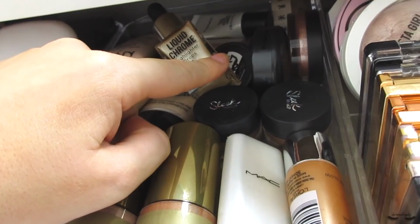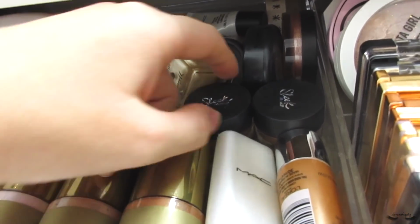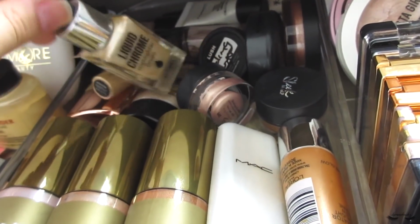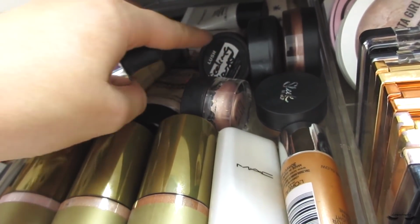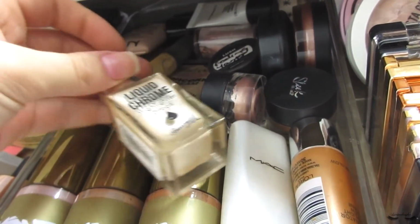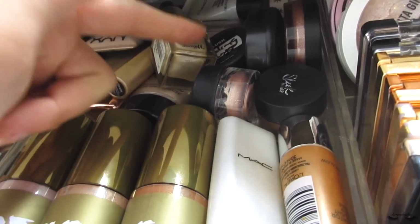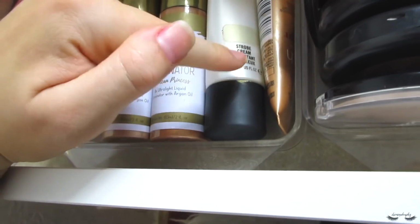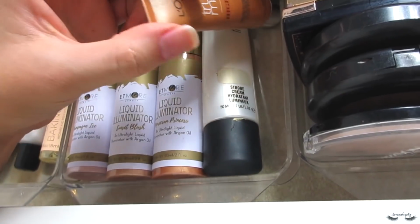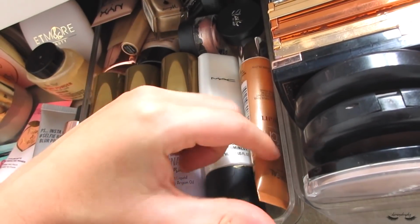Then I have a Barry M Liquid Chrome Highlighter Drop, which is really nice. Some Sleek kind of cream highlighters in there. I also have a little sample of a Lush kind of like cream highlighter situation called Feeling Younger. I don't want to use it too much because it's actually quite expensive and I can't be bothered to buy the whole size right now. Then I have the classic MAC Strobe Cream. The shade I've got is in Gold Light, and then I have a L'Oreal True Match bronze highlight kind of situation. I used to use this in like every video.